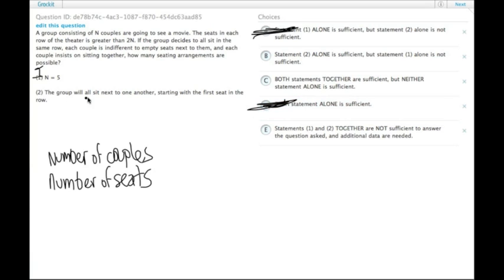Statement 2 tells us that the group will all sit next to one another, starting with the first seat in the row. This does help because it means that basically, you'll have all 10 people in a row, and it doesn't even matter how many empty seats. This could be in a stadium where there's 100 empty seats to their right or whatever. Those don't matter. We are fitting 5 couples in all their various orders in 10 seats. But we don't know how many couples there are, actually, from statement 2 alone, so that can't be sufficient.